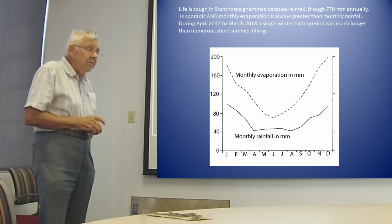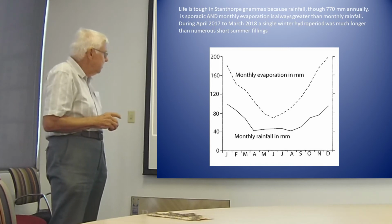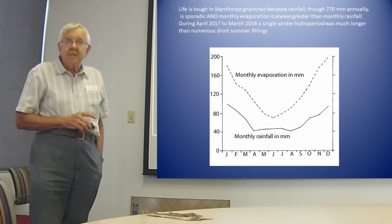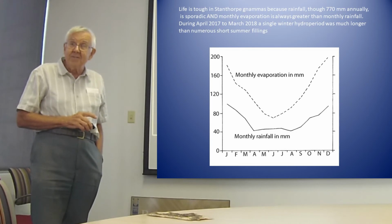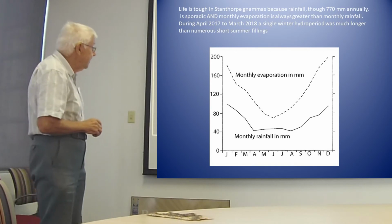And in summer, on very hot days, Carol, I'll mention Carol and Mark in just a minute, we've seen that the evaporation rate is 9 millimetres a day. So a pool that's only 6 centimetres deep, you can imagine, doesn't last very long. And one that's 3 centimetres deep is gone in 3 or 4 days after rain. Just gone.